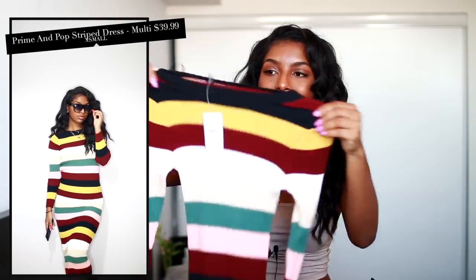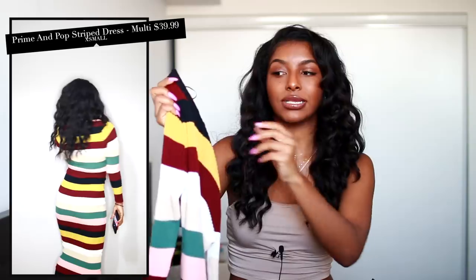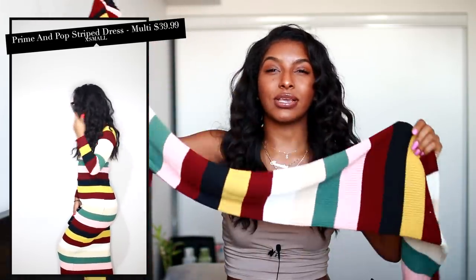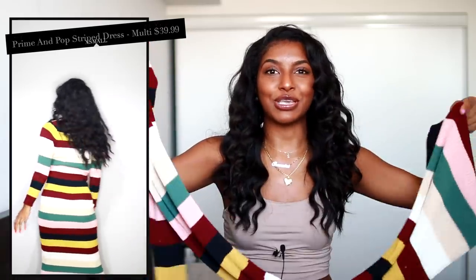And when I get these type of materials, I know that they can stretch. So I get the smallest size. I did get this in a size extra small. But the quality of this is really, really nice. You guys will see when I try it on, but it is really nice quality, and I thought it was kind of cute.